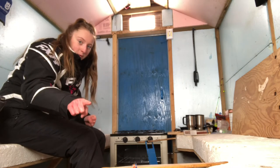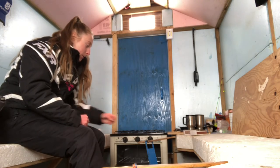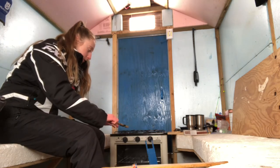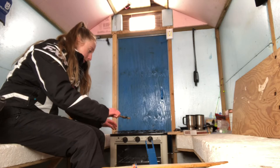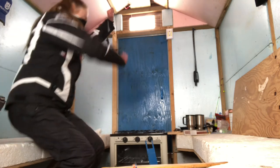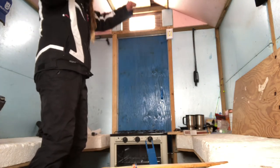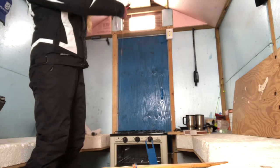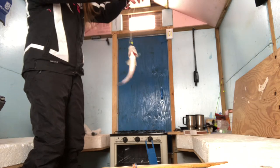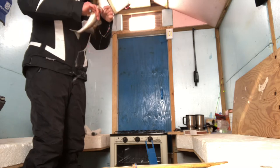I don't know if that one's moving because of the wind. There's definitely a fish here though. Jeepers, and oh, tangled line. Another sauger. This guy's a decent size.